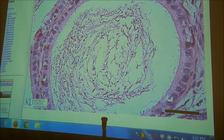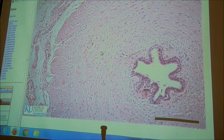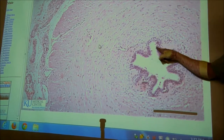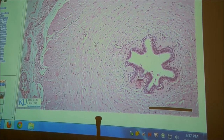Let's find a ductus deferens or a vas deferens. The way you're going to tell that on a test is look at that muscle. Lots of muscle. Why would it need muscle? To contract and squirt the sperm. So all you've got to do is be able to see that and say vas deferens. Now, usually this is kind of a star shape. It doesn't have to be. The trick is there's a lot of muscle ringing that tube.